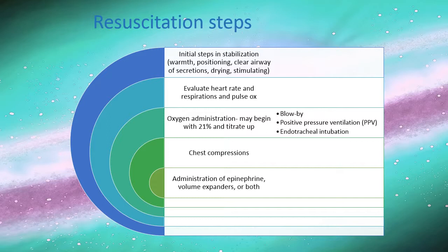So you want to start PPV. That's positive pressure ventilation. If there is apnea or gasping, the heart rate is less than 100, or persistent central cyanosis and low oxygen saturation despite blow-by of 100%. Bag at a rate of 40 to 60 breaths per minute. Use the pressure gauge so you don't pop a pneumo. If you are bagging, you will need to place an OG tube to vent the stomach.